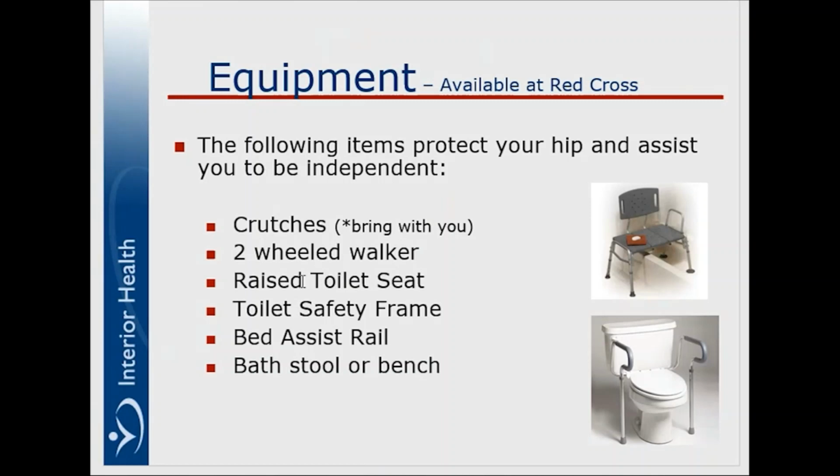The Red Cross can also loan raised toilet seats so that, again, your toilet's not lower than knee height and you're not dropping down at the end and thunking onto that hip. If you've got a raised toilet seat, just know that it's either elongated or round, depending on the shape of your toilet. So have a good look at your toilet before you go down to the Red Cross to pick something up. Armrests on the toilet are helpful if there's a bit of space for them.